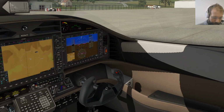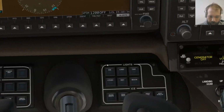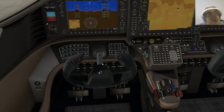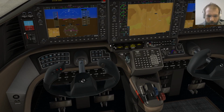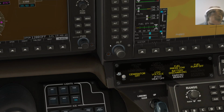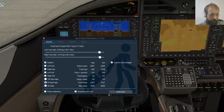Flaps going up again. And let's put on some lights so everybody is aware that we start doing some stuff here. Beacon light is on. Okay. Battery voltage. Oh my goodness. Okay, the checklist says it should be above 23 volts, which basically means we have to put on the ground power unit again.